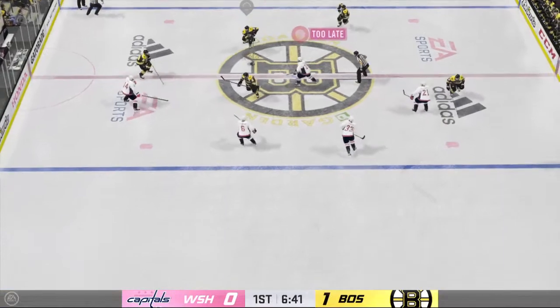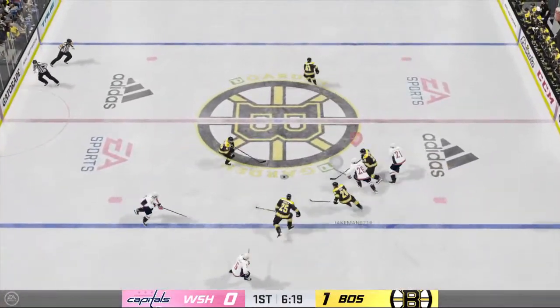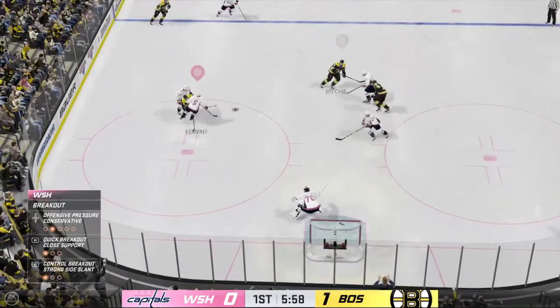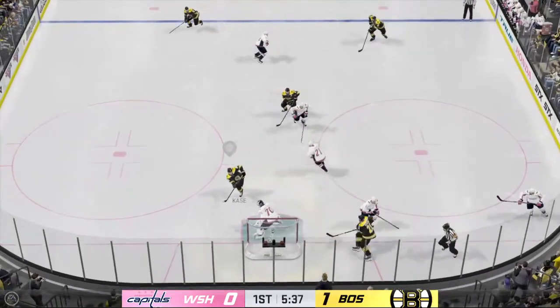Puck is dropped, and we are back underway. Scored by number 25. Washington's got control of it now from their own end. Boston's ready to go on the attack. Puck scooped up by Kasha. Boston's ready to go on the attack.